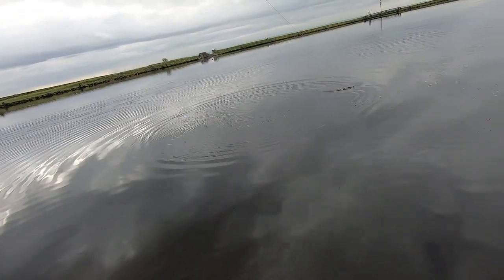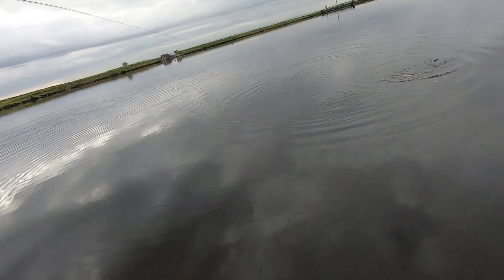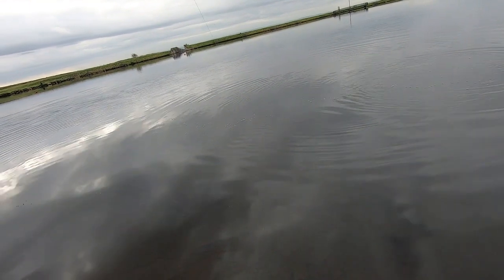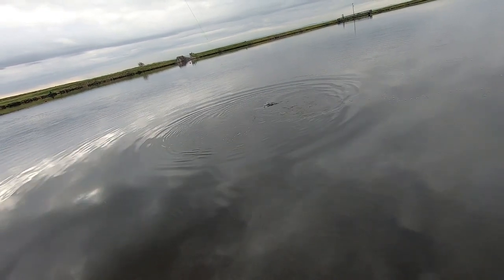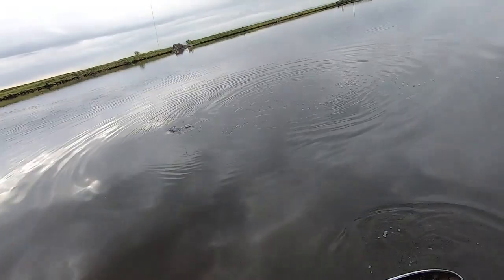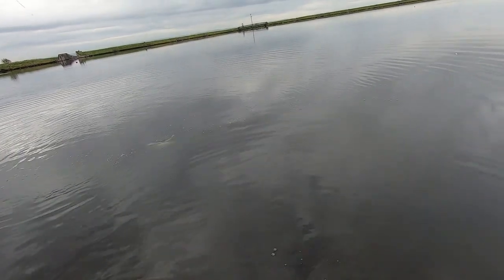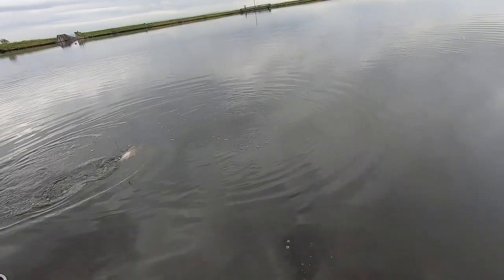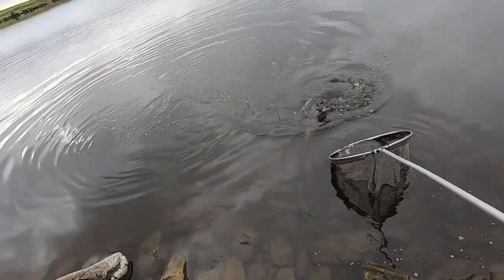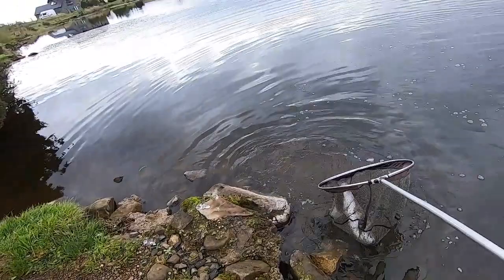Well, stretch a line if nothing else. Well, that's it. Appears to be on the top dropper, I think. And that's the snatcher. Not a bad fish. There's more in it than you think, eh? Possibly. Aye, it is bigger than we think, you're right.